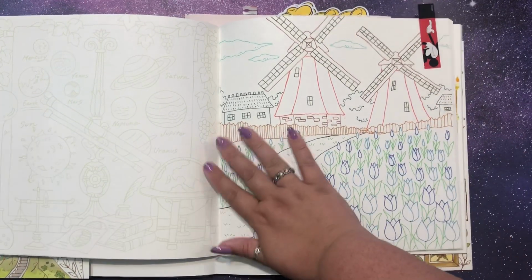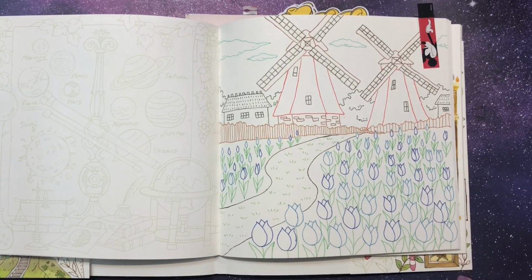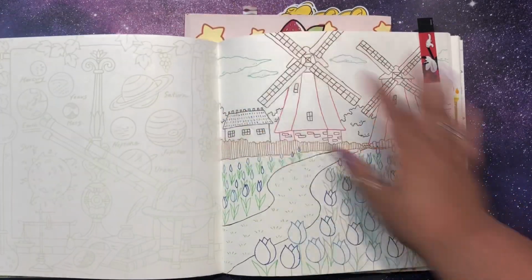and I actually just outlined it. So I went right over the lines with fine liner, and I thought this was actually a lot of fun to do and definitely a unique experience. So I decided I want to do more of this. So if I'm still in quarantine, I'm going to be working out of this book some more.